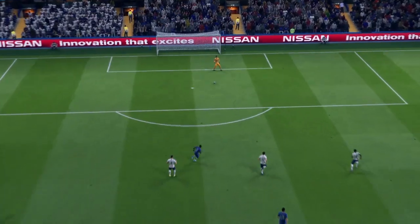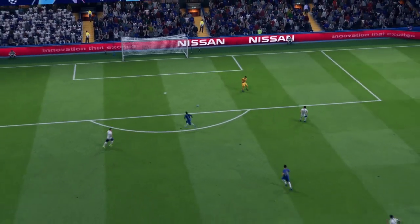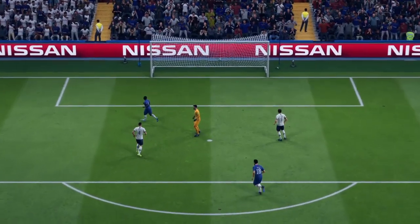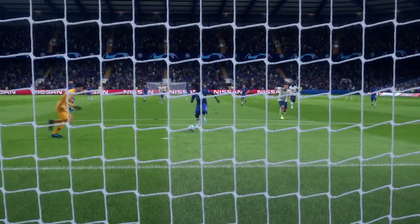Well, we're going to see the replay. The goalkeeper won't want to see this again. He gives the ball away. Still a bit to do, to be fair, but it's his fault. Well, let's have another view of that goal.